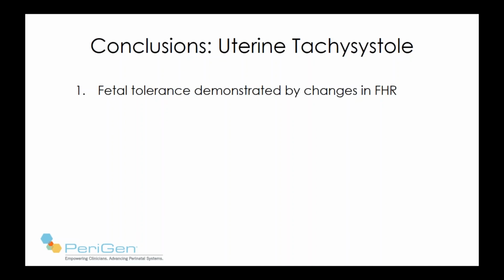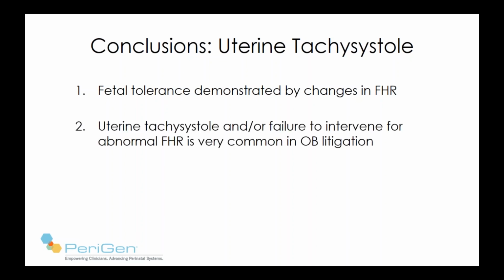Utilizing all the tools at our disposal to ensure we are aware of changes in the fetal heart rate and contraction pattern in order to intervene rapidly prior to the fetus exceeding its reserve capacity can all have a tremendous impact on outcome. We also realize that uterine tachysystole and/or the failure to intervene for abnormal fetal heart rates is very common in OB litigation. So again, recognizing these patterns, assessing the cause and initiating appropriate interventions, calling for assist, and then escalating as appropriately all play critical roles.